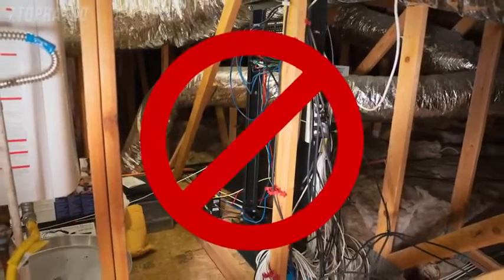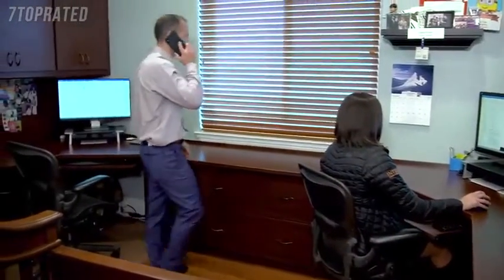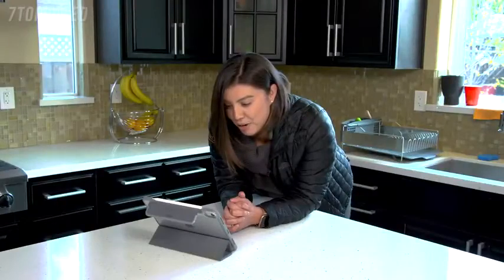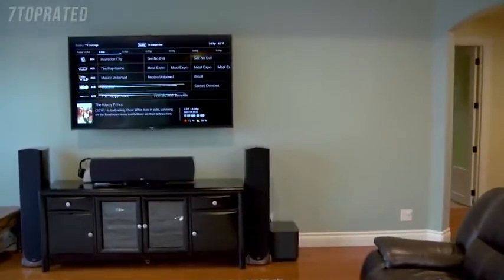And we have really bad Wi-Fi. We're the Padilla Real Estate Group based out of Los Altos, California. Because we usually work from home, we need Wi-Fi for email, video calling, and streaming. So it's really important that we have a good Wi-Fi. Let us show you what we're currently using.